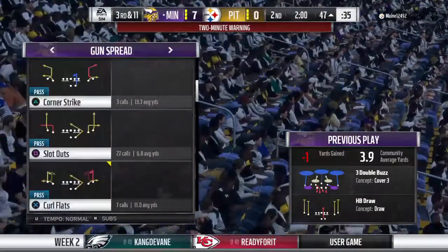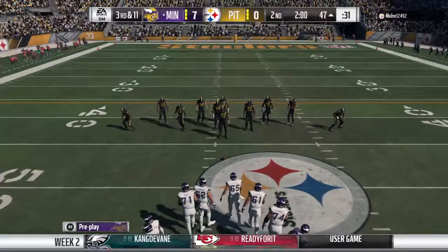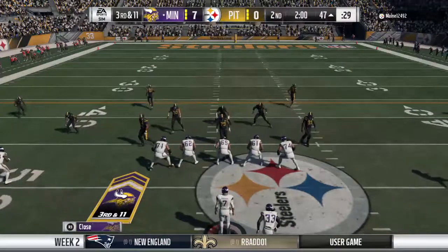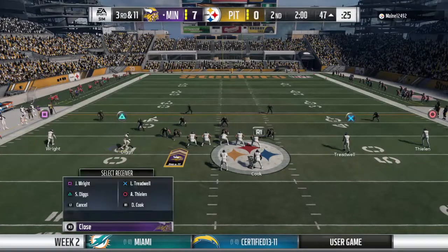2 minutes to go here in the 1st half. Back to Heinz Field after this. The Vikings on 3rd down. They've been good, 3 for 4 thus far. This is 3rd and 11.